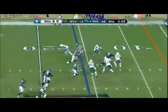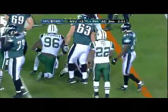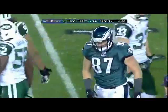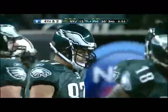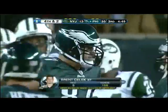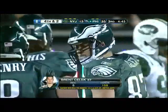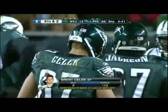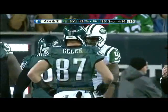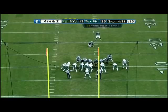Pressure on Vick, gets it off. Celek, tough to bring down, gets inside the 10-yard line. Stopped by Donald Strickland. Brent Celek grew up in Cincinnati, attended the University of Cincinnati, a Bengals fan. In fact, his parents have 10 season tickets for the Bengals. And he said his favorite player of all time, a fellow by the name of Boomer Esiason, as you look at the terrific day that Brent Celek has had.